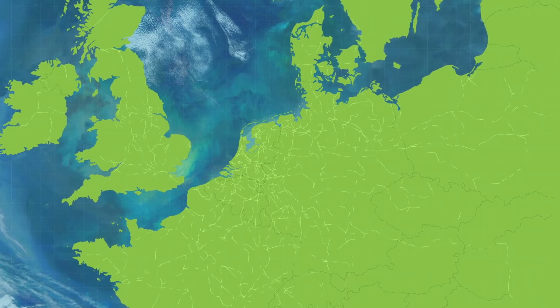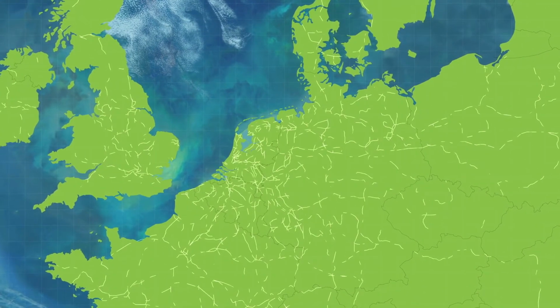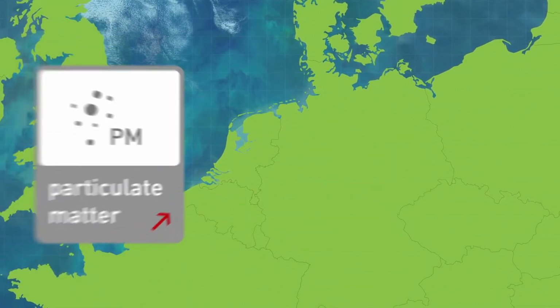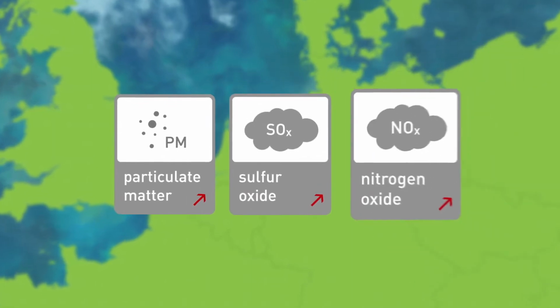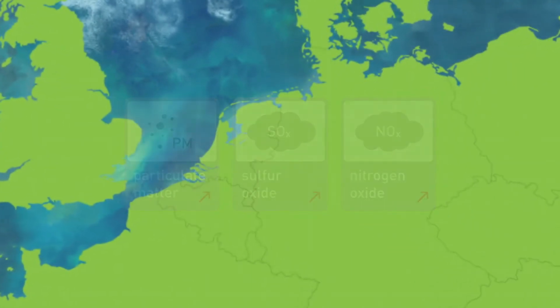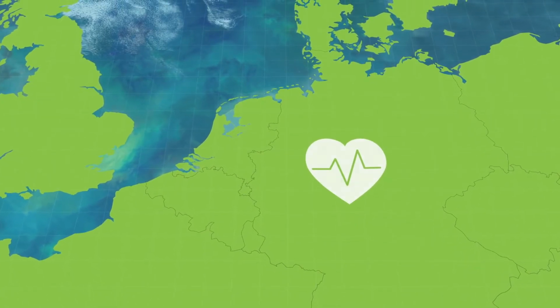Due to the predicted growth of freight transport in the coming years, carbon emissions in the Dutch-German border region will increase significantly. Emissions of particulate matter, sulfur and nitrogen dioxide will rise as well. These are damaging to the air, ground and water and lead to health problems, especially in densely populated areas.